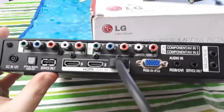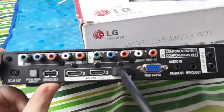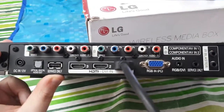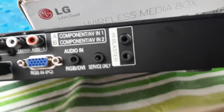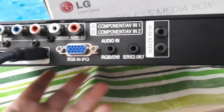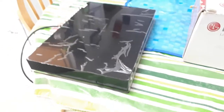You have 3 USBs on, wow, HDMIs there. One, there it is. And 3 composite / component video, 1 VGA, and remote control blasters, which I'm not having any luck with yet, and there's more reasons. I'll get into more depth in the future, but yeah. Wireless video box. Got that recently from Value Village. $14, originally $350.